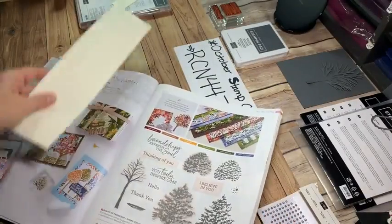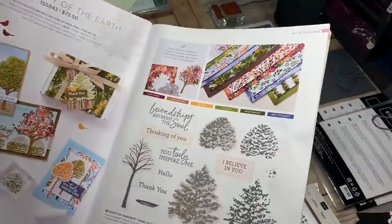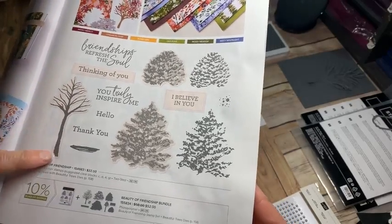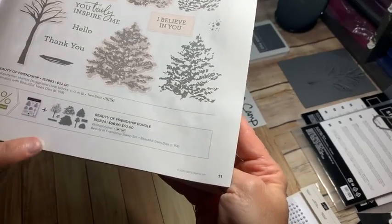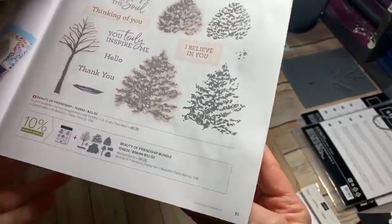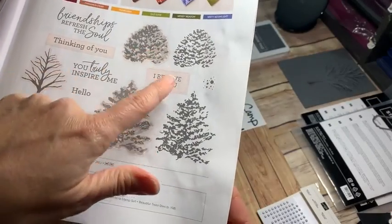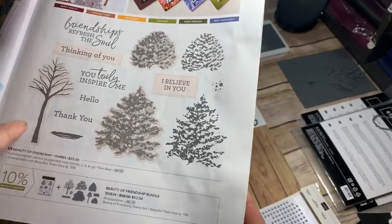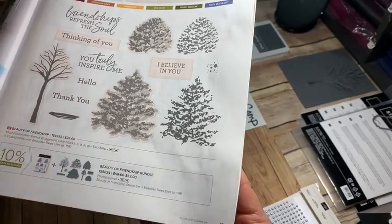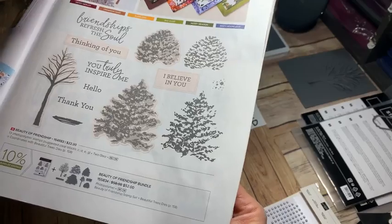And then when I scoot over on page 11, then you'll see the Beauty of the Earth suite, and that's where I'm getting it's similar to this tree. This tree has its own die, but in the set of dies, there's another tree, this one, that I'm using for today's card. Sometimes Stampin' Up! does that, so you'll see anything that has kind of that vanilla color underneath it here. Those all have coordinating dies, and these are just stamps. So if that helps you for future thoughts and thinking through things.